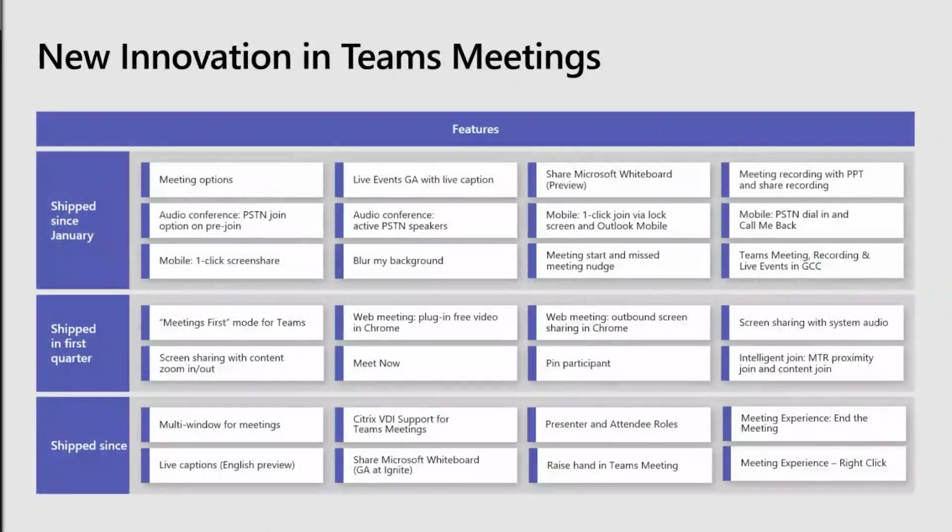So the new innovation in Teams meetings, the top portion is shipped since January. Then we've got the middle that's shipped in the first quarter. Some of the things I care about is what's happening now, because I've been in Teams, and I'm sure you have too. Some of the things is being able to right-click for your meeting experience and join. Your raise hand, which I think we did earlier, the presenter and attendee roles. So great things happening. And then, of course, ending the meeting.